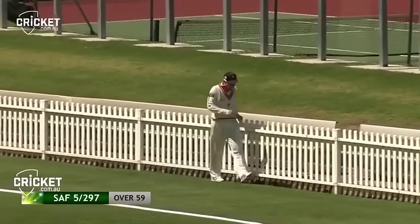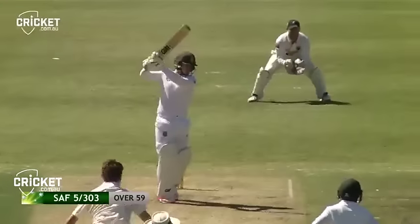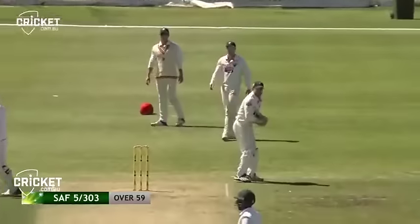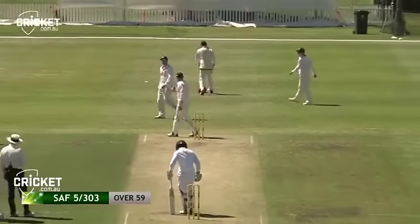every time it gets through, and that's the 300 for South Africa. Big batsman. Strikes that firmly. Will it beat mid off? It won't. There's no run. Thumps the ground with his bat. Has a look at the umpire and asks if there's going to be another. There is not. That's going to be tea.